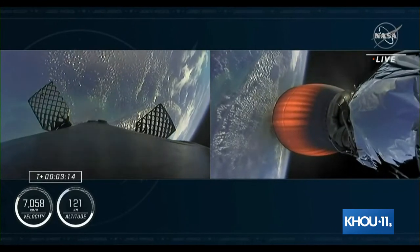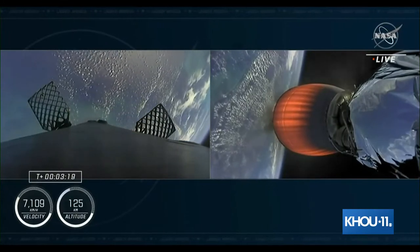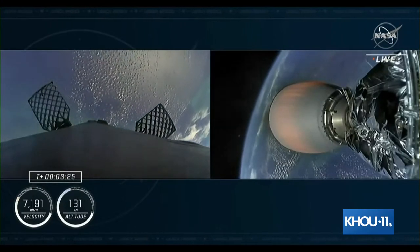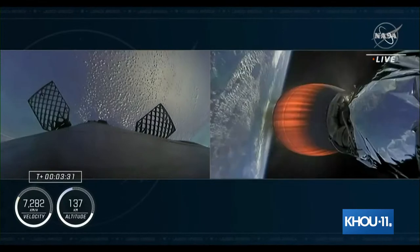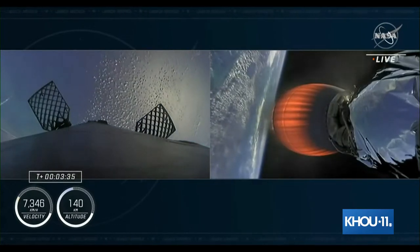We're now getting a view of the first stage after that stage separation. The second stage is still being illuminated by that single Merlin vacuum engine, and that's on the right-hand side of your screen. First stage on the left-hand side of your screen, making its way back to Earth. We will be attempting to land it on our drone ship, which today we are using Just Read the Instructions.